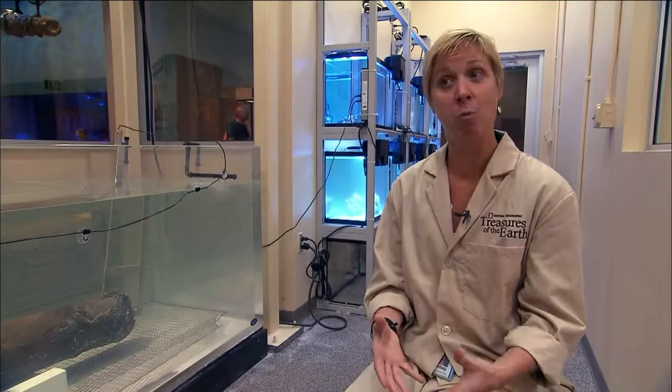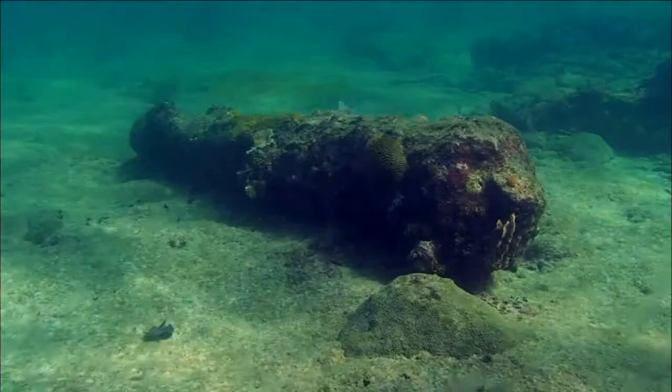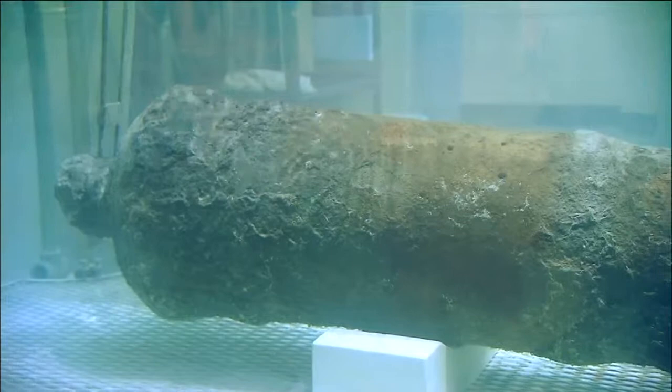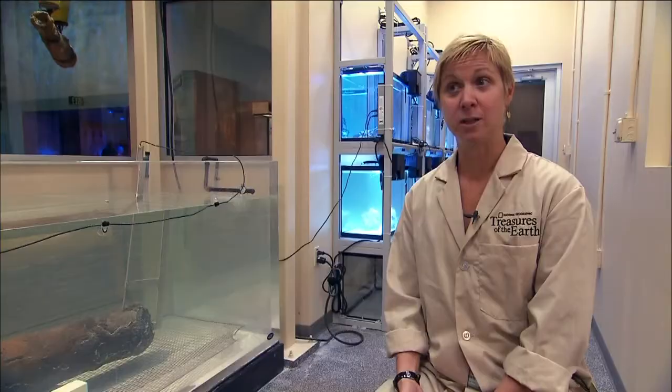One of Christie's research projects is a cannon that was found on the coast of the Dominican Republic at the site believed to be the wreckage of the Cara Merchant, a ship abandoned by Captain Kidd. This artifact is over 300 years old, and preserving it is Christie's job. It's the only cannon brought up from the Captain Kidd site. And at this point, it's the only one that they plan to bring up.